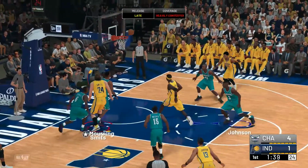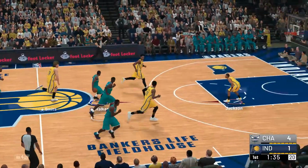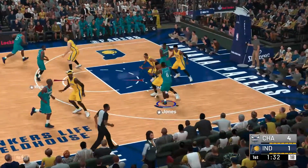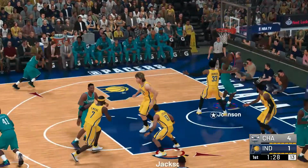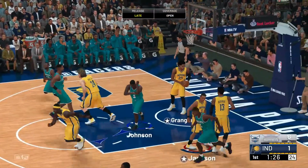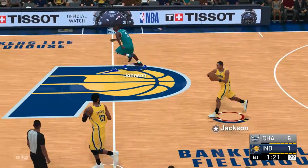Here's Smits. Mourning with some nice D. Boy, that's a devastating miss there. You got to convert on these easy layups deep inside. It's deflected. Jones. Here's Johnson. Banked in off the glass. And their post play has been really solid right off the bat.